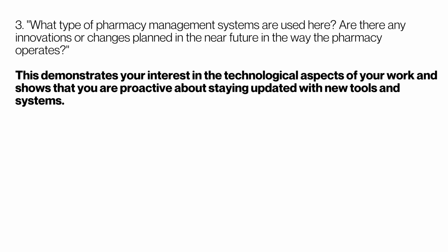Number 3, what type of pharmacy management systems are used here? Are there any innovations or changes planned in the near future in the way the pharmacy operates? This demonstrates your interest in the technological aspect of your work and shows that you are proactive about staying updated with new tools and systems.